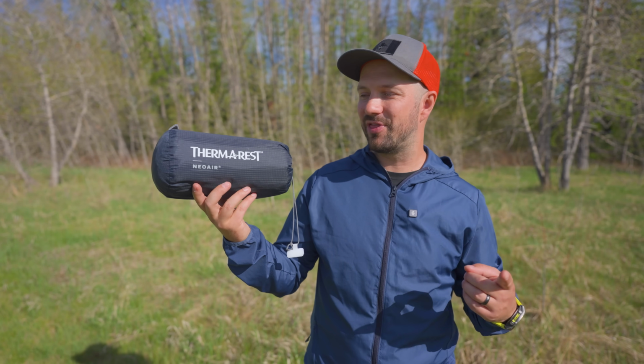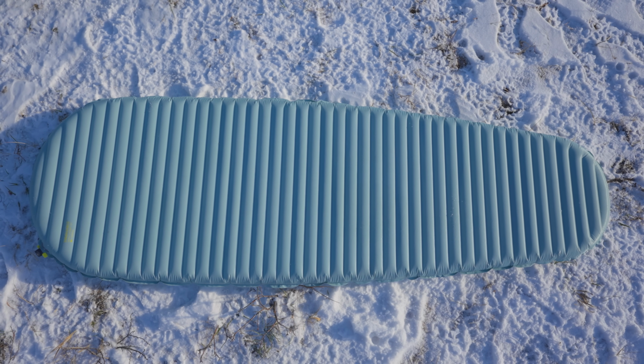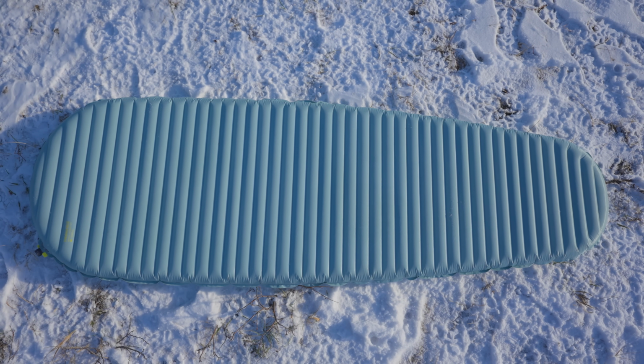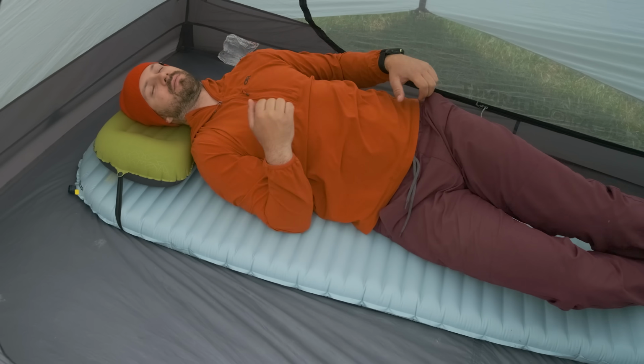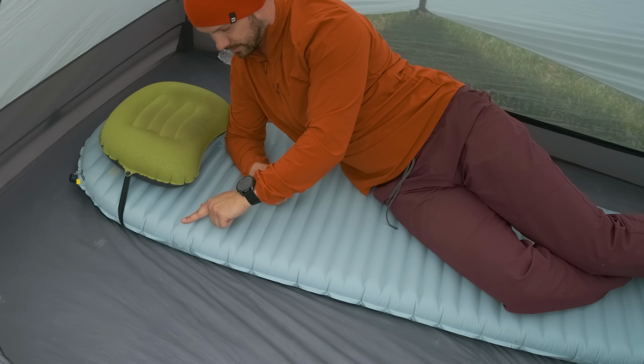There's really only one bad thing with the X-Therm, and that's its comfort. It uses horizontal baffles, which I find not very comfortable as a side sleeper. My arm goes numb and falls asleep, but luckily in the wintertime, I'm often sleeping on my back, and it's not as big of a deal with the X-Therm.